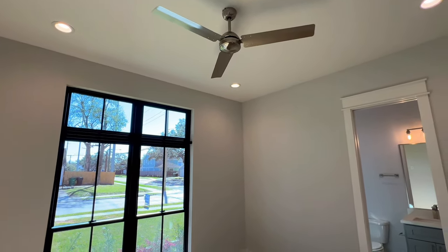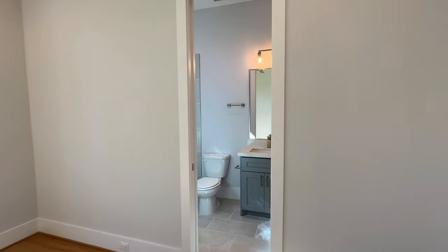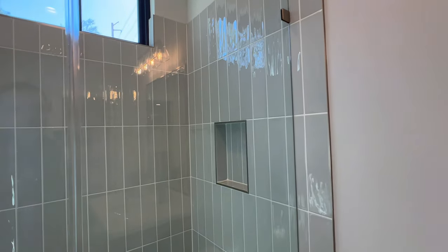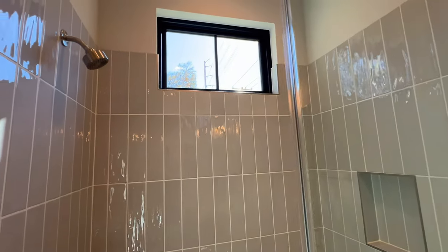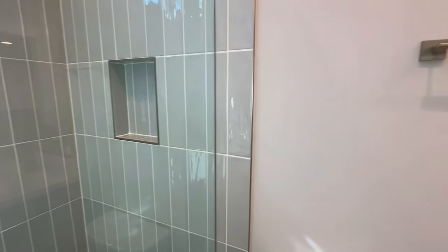And then even right here, you have a full-size bedroom and a full-size bathroom attached to it, folks. This is something that I have not seen, but I absolutely love. Not to mention, even right here, look at this. You even have a full-size walk-in shower.